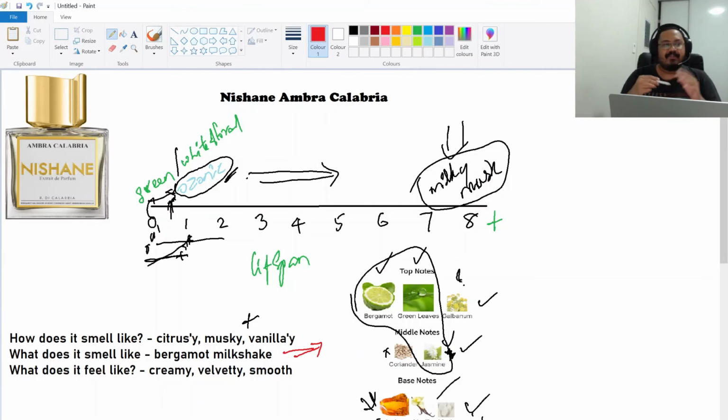Just think of something like, I don't know if they make a milkshake out of bergamot, but imagine how it would smell if you were to make a milkshake with bergamot. That is pretty much how it smells, and that is why I'm saying it smells a bit odd and wrong, because you don't blend these two things. It's like oil and water. Though they are there, it feels as though it's not. They are separate. It's like there's a proper border between, there is no blend happening. That is my personal opinion.